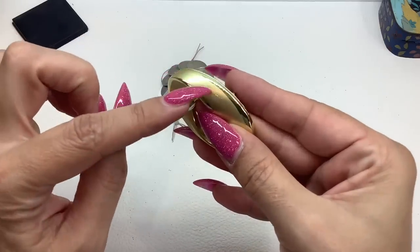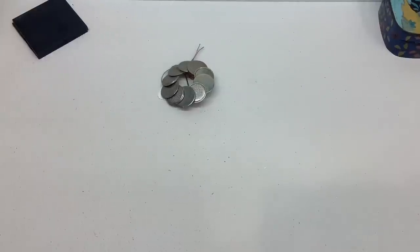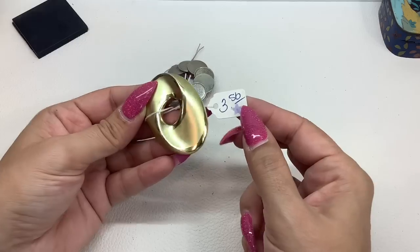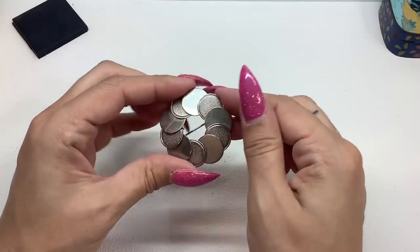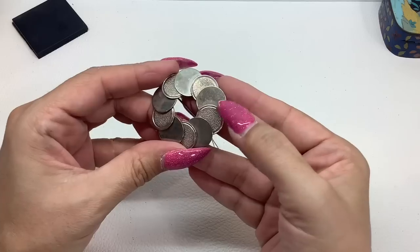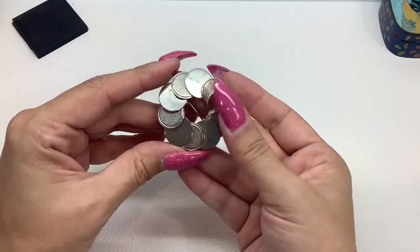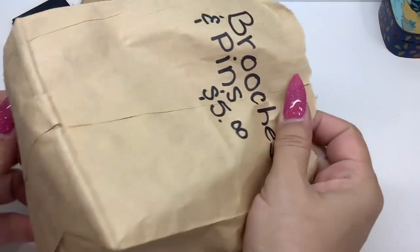This has just a little bit of bubbling right there, but otherwise in good condition also. No maker marks on the back. I'll just do $3. And then lastly, we have this little guy. No markings, and I don't think he's silver. Definitely a little bit of wear. I'm just going to do $2 on him. $2 on the silver tone one. Okay, last bag, and then we're going to go into the denim unboxing. Denim, denim, denim.